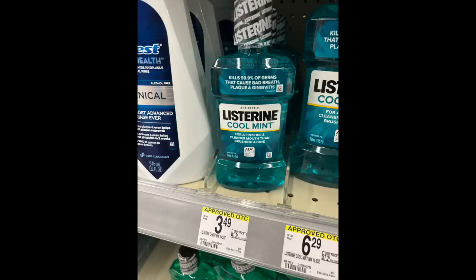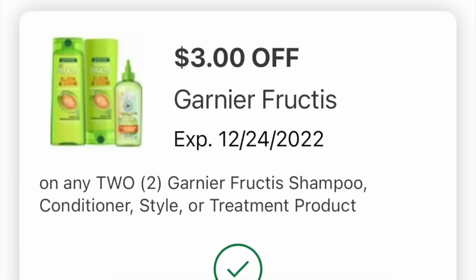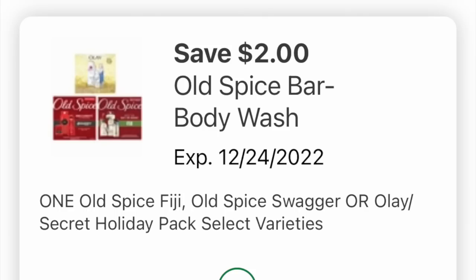And I had 1 coupon to go with that, and then coupons.com also has $1.50 back. This is the one digital coupon that I had, and then coupons.com has the same one, so I'm going to have to submit to that. For the shampoo, this is the coupon that I used. That was a 3 off of 2, and today, guys, all of my digital coupons came off perfectly, so this must be my day. And then for that beautiful gift set, I had a $2 digital as well.